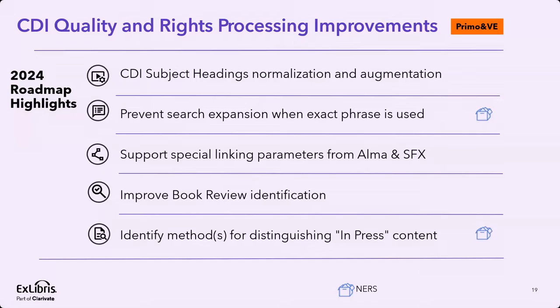I'm moving on to this CDI quality and rights processing improvement category. Amy is the product manager for CDI, but unfortunately she couldn't be here because it's midnight her time. So I'm going to cover this area on behalf of Amy. Amy will be more than happy to answer any relevant question in this area. The first enhancement is the CDI headings normalization and augmentation. A big part of this enhancement was already implemented in the February release. We worked during the last year on the normalization, on creating a controlled vocabulary of normalized subjects that are coming from content providers. And I will explain shortly what will be the behavior after this enhancement.